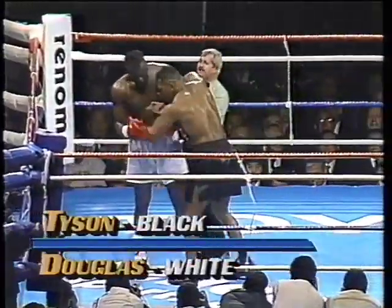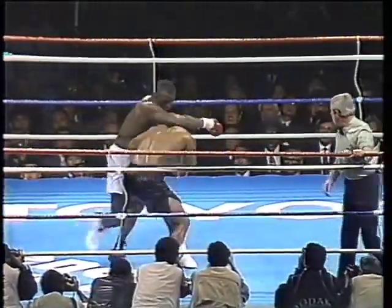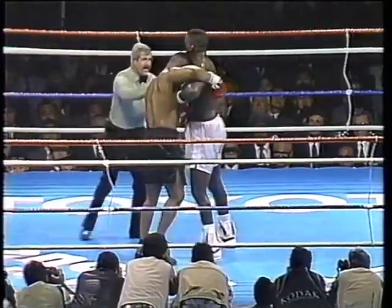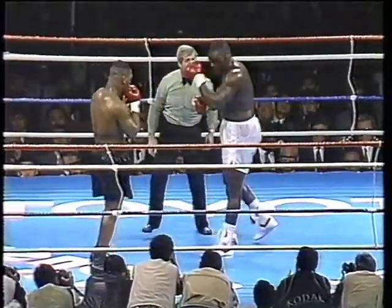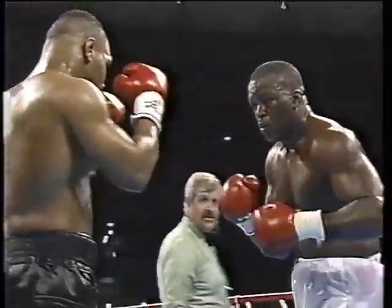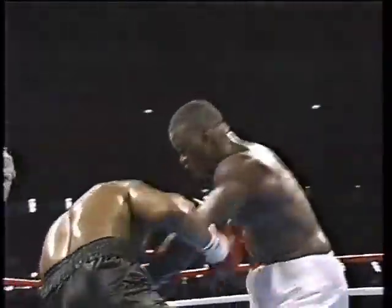And Tyson is trying to find out immediately if his head is clear. This is when Douglas should really do a great deal of clinching, tying him up and trying to clear his head. Hey, don't do that. Left hand lands by Tyson. Right to the body, he tries the uppercut again and misses.